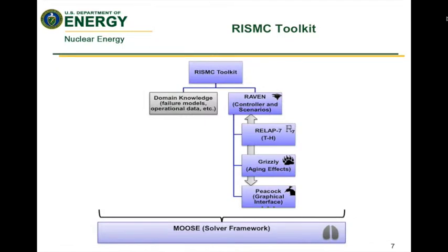The next slide is just a graphic related to the toolkit, but I would emphasize the lower part, which is that these are all built on the MOOSE framework, the Multiphysics Object-Oriented Simulation Environment, which is the toolkit that all these applications are written on. So it's the unifying element and the enabling technology.